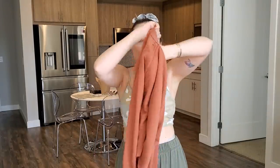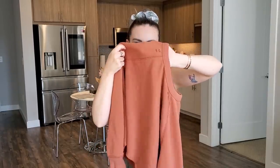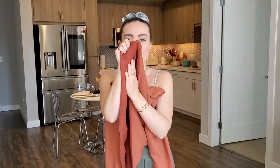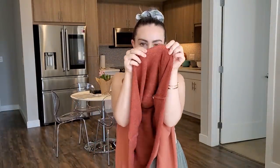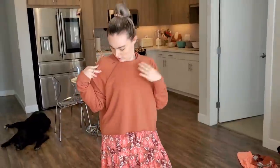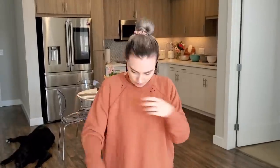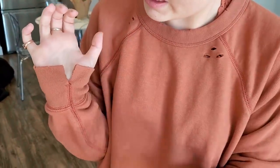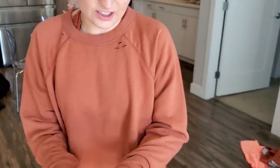This has cute little ripped detailing, which adds something fun to it. And it's a great cropped fit. It's one of my favorite materials, slightly rough, yet still soft. A true gem. It has little rips around, and even the cuff is split, like it's meant to look worn in already. I love it with the skirt.